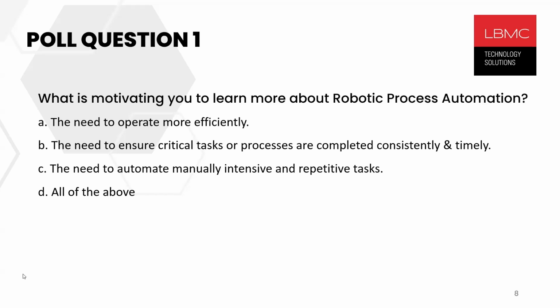All right. So I think everybody's probably had a chance there. There's a few responses. As I expected, all of the above, right? We're trying to be more efficient. We want to knock out those critical tasks and be more productive all in one. So I get it. I figured that would be the response.